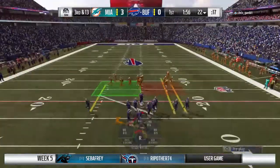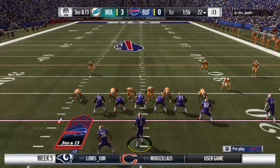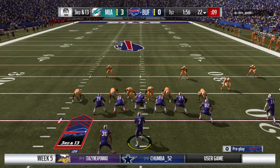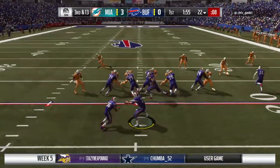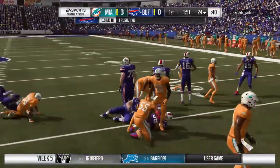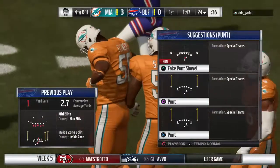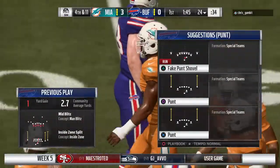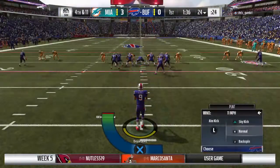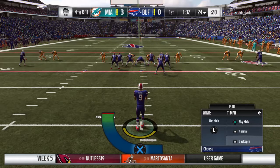An incomplete pass on that last play, and that means they'll need to come up with something here on 3rd down. And a first carry here for Charles Sims. Just a 1-yard pickup there, and it'll be 4th down. The Bills send the punter out. Jakeem Grant back deep for Miami.